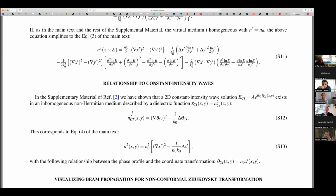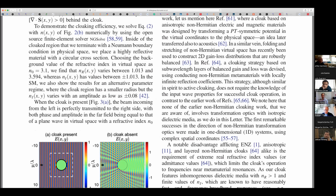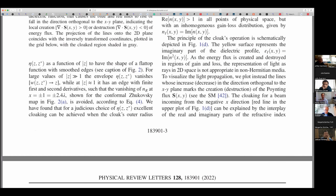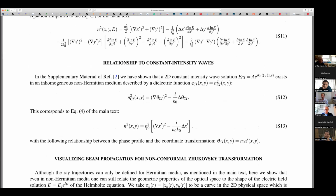But this is a very technical matter. Maybe it's good to just have a look at our paper, which is that one, published in PRL this year, and the supplemental material where all the details are given, and also the connection to the constant intensity waves. Okay, yeah, okay. Julio.